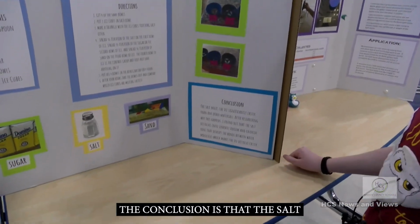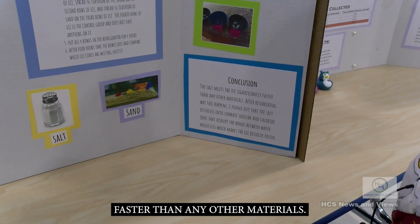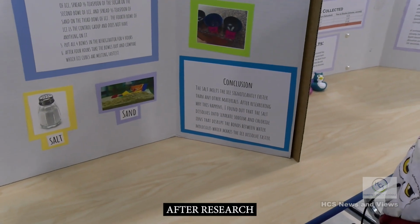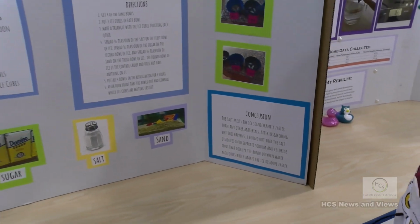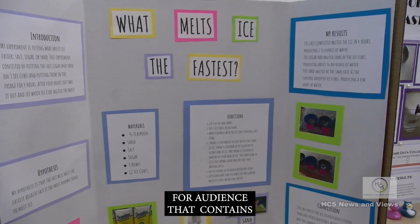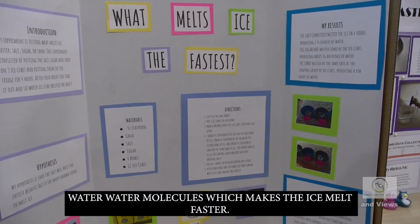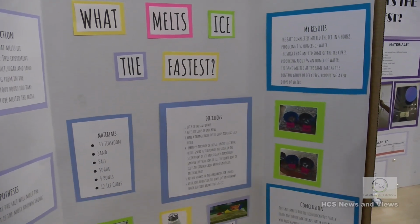The conclusion is that the salt melts the ice significantly faster than any other materials. After researching why this happens, I found out the salt dissolves into separate sodium and chlorides that bond between water molecules, which makes the ice dissolve faster.